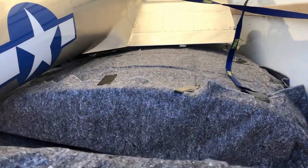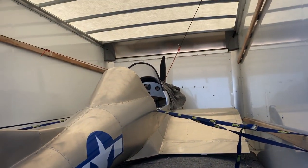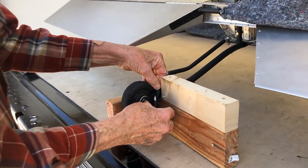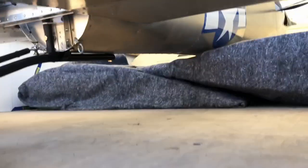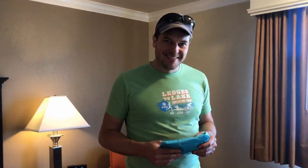Wings off, wrapped in blankets, stored under it, tied on multiple ways. Tail wheel raised just a bit to get clearance for the wings. Barely. Look at that clearance. Like a glove. So Philip got his first plane today, so I got him a gift.